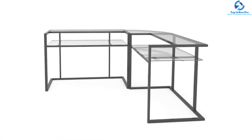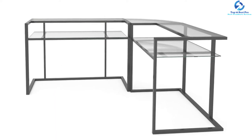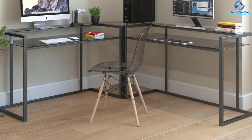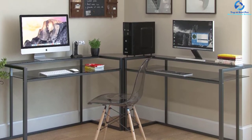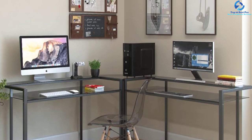The frame has a steel construction which makes it strong enough to support your items, and it has a powder coat finish. It has a sliding keyboard tray which can efficiently fit either side of the desk. The CPU stand also plays a significant role in space maximization, with the top having a 6 mm thick glass construction. It is easy to assemble, and all the requirements are included on the purchase.